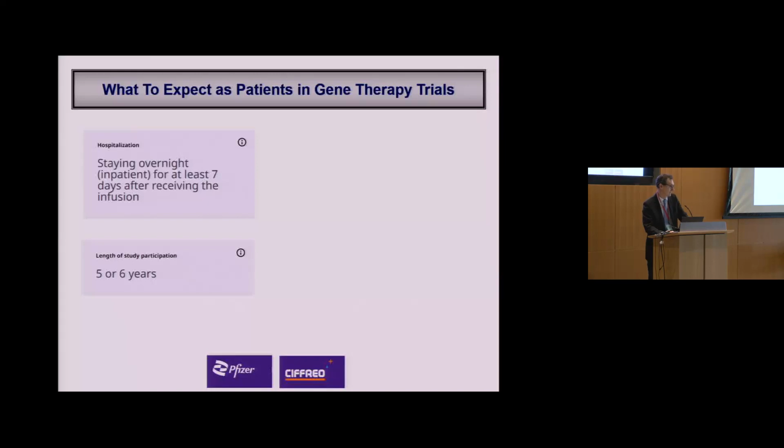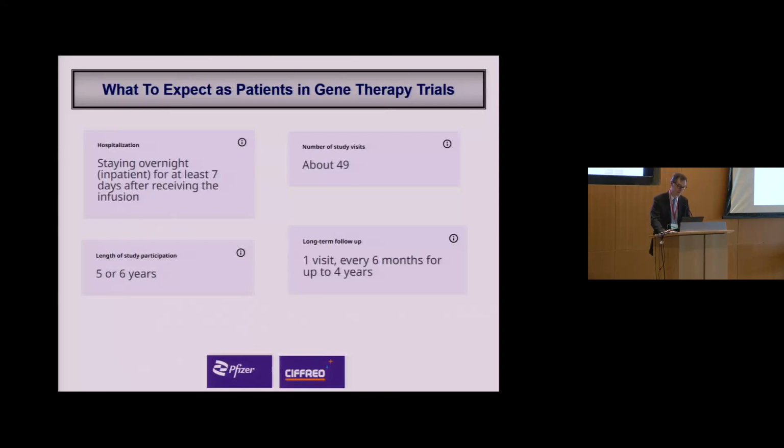The length of study participation is also 5 to 6 years. So it's not like a single infusion, you go home, all is good, but you need close follow-up for a prolonged period of time. And now, how many follow-up visits are required? In this study, it's 49. So a lot of follow-up visits, and that's a huge commitment on part of the patients. Most of that is upfront, so in the first 6 months where there are a lot of follow-up visits, and later on the intervals are stretched out significantly, and ultimately you need a visit every 6 months for up to 4 years. And I would expect, with some variability, that adult ARVC trials in gene therapy will look similar.